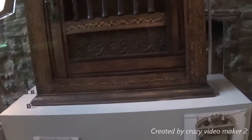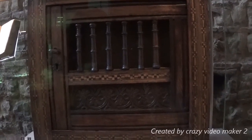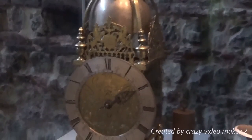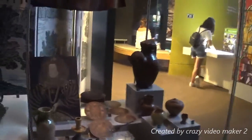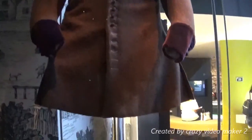Number 9, a dole cupboard. That was a cupboard used at Greenstead Church to store bread which was handed out to the poor. Wow. Dates back to 1650, making it one of the oldest surviving clocks made in Colchester. Wow. Amazing. Oh, look, Queen Elizabeth. That must have been the coat she wore, huh? First, didn't it? Yeah.